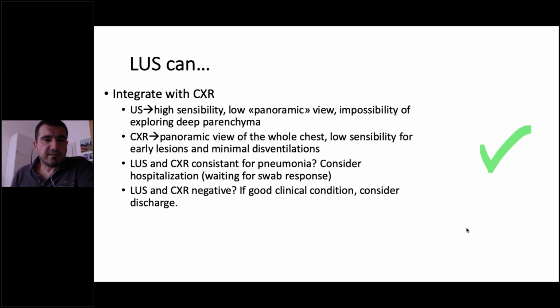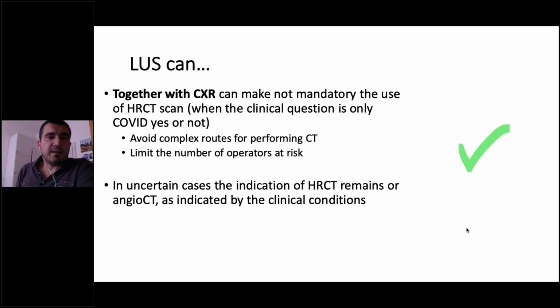If lung ultrasound and chest X-ray together are consistent for pneumonia, you can consider hospitalization, waiting for the swab's response to decide if the patient has to be hospitalized in a COVID ward or in a COVID-free ward. If both are negative, and the patient is in good clinical condition, you can consider the discharge of the patient, and they can also wait for the response of the real-time PCR swab at home. Together with chest X-ray, lung ultrasound can make the use of HRCT scan not mandatory.